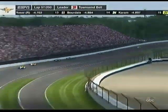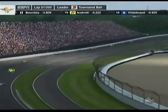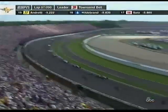That DHL machine of Hunter-Reay in 2nd. But Hunter-Reay's not ready to give up yet. He is closing in as they exit turn number 4. About a 2-car length advantage for Townsend Bell. It's Bell, Hunter-Reay, Hinchcliffe, Newgarden, the aforementioned Carlos Munoz are top 5.